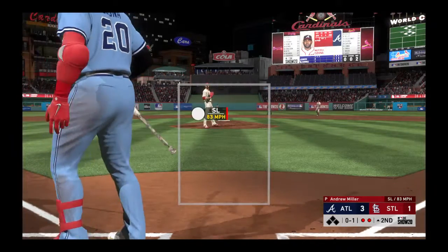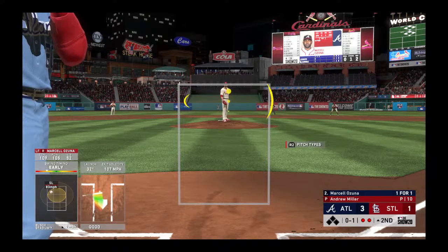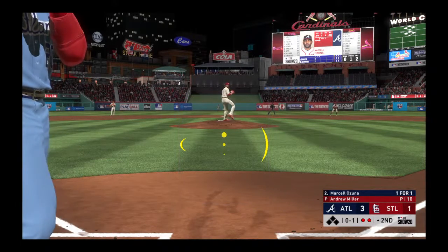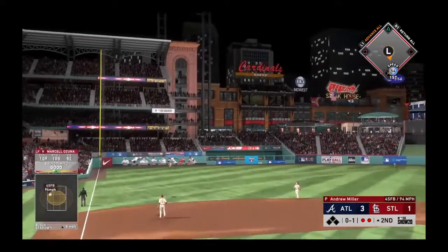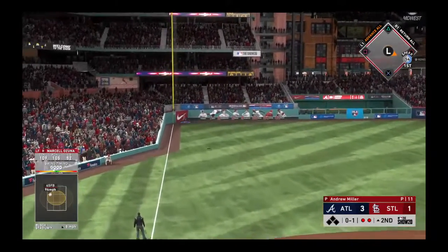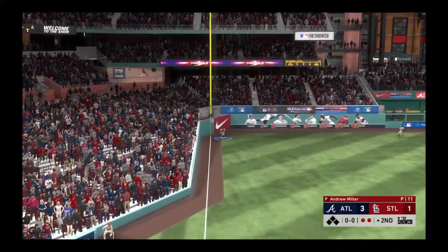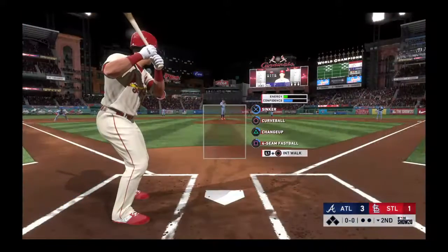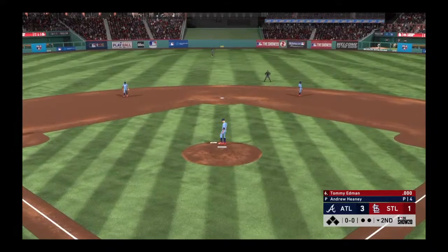Into the corner and slicing foul. Ready with the 0-1. Now a ball hit high in the air, deep down the line in left, hooking just a little. O'Neill retreats to the track, and he'll put. Stepping in for the Cardinals, Tommy Edwin. He'll get us going here in the bottom half of the second.